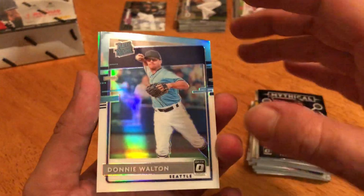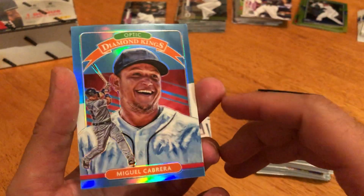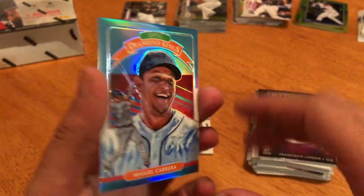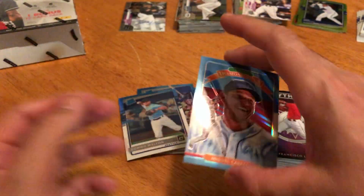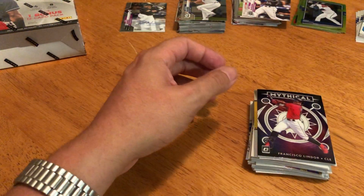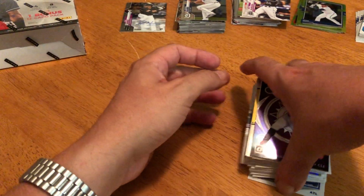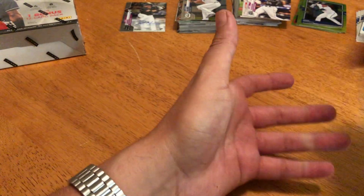Actually, I think that's a double. Donnie Walton, rated rookie. And Miguel Cabrera. Yeah. Number 11. Guy's still doing it. And he's one of the best to ever play the game. But I really, really liked how that one ended. That last pack had nothing but... So I got 2 autographs already. Or 3. Should have kept count.